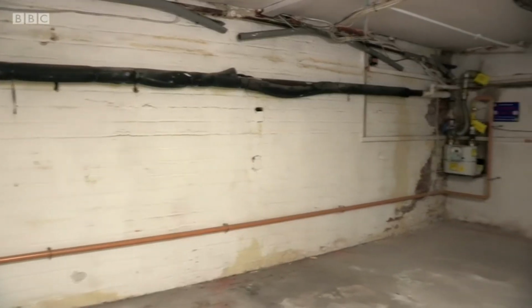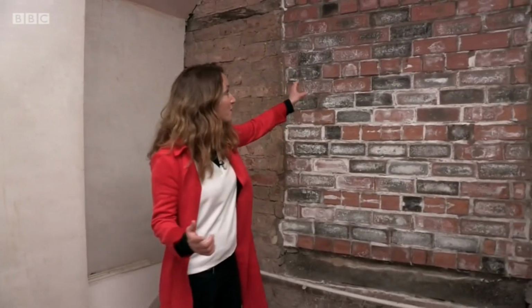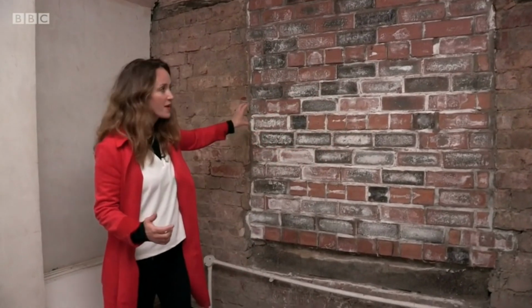Upstairs at the top of your property, you've got effectively what feels like a room. There's no window in that room. You want some natural light coming in. Might not be too tricky because here's a window that's been bricked up. So you may well be able to reinstate that without too much difficulty.